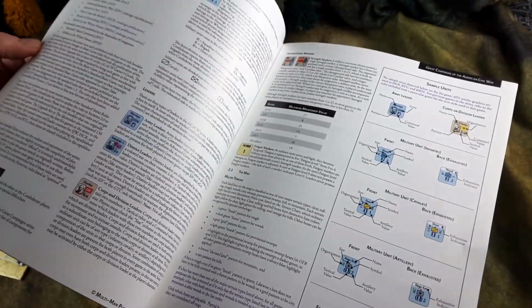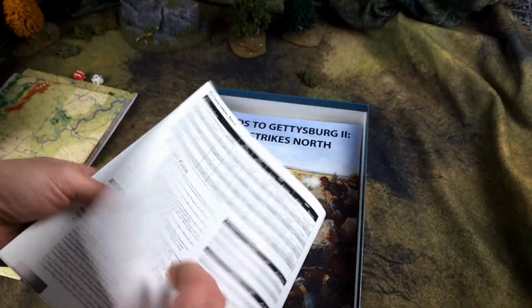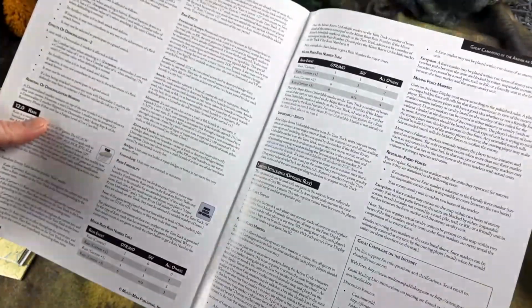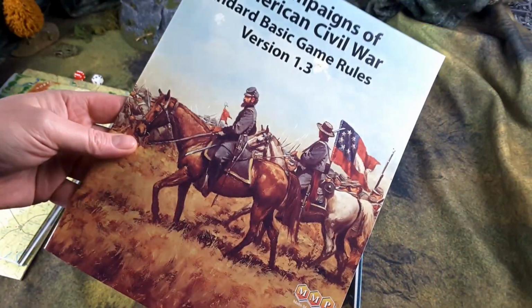The only downside, and this may not be a downside for everybody, is that the pages are somewhat glossy. They're not a flat matte like I am used to, like with GMT games and stuff. You can kind of see the little glare coming off there. But not to be discouraged, folks. It is a very high quality production, and it's not a big turnoff if the pages are a little glossy. I don't think so.